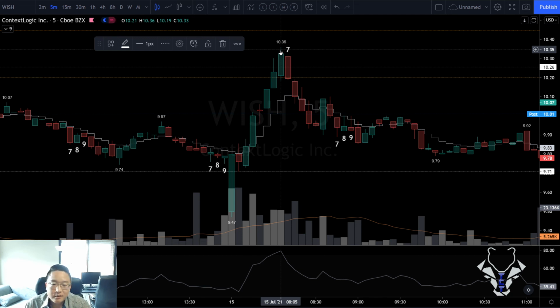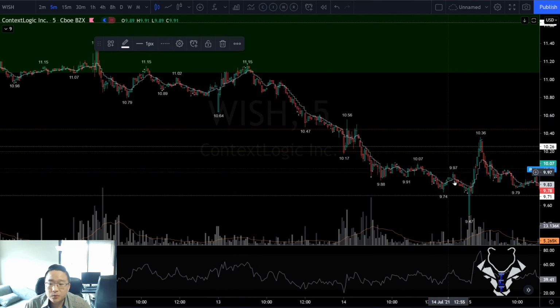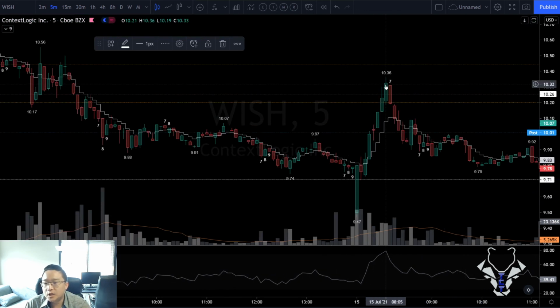You can't say never, but it is extremely hard to nail the top. 10.33, and that was just me thinking, all right, so we passed support. There's no exact reason why I took it off. It's just when I was looking at this, we're overbought. Even if it were to come down and make a new high, it makes more sense to sell it off right here. So this was good scalp trading from there.